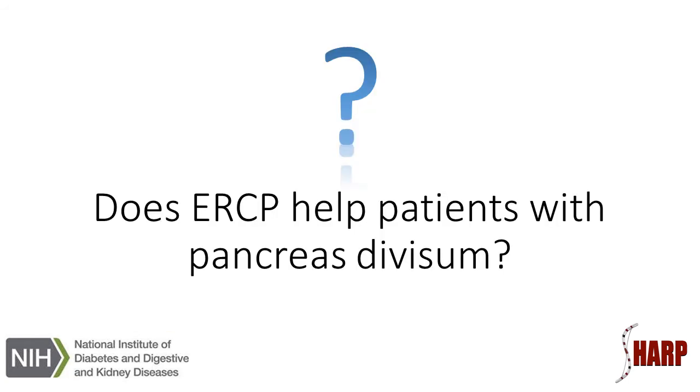ERCP and enlarging the opening of the pancreas duct has been done for more than 30 years. Small studies suggest that this procedure can be helpful, but it remains a point of major controversy. The bottom line is that we don't know if it works. The only way to prove it is by collecting information about patients who have recurring episodes of pancreatitis and pancreas divisum, some who undergo the ERCP procedure and others who do not, to see if the procedure reduces future pancreatitis episodes.